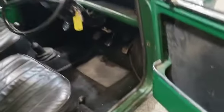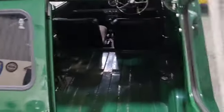Good in the back, look. See if them back doors are open. But good in the back. Seats are nice. Carpet's good. Dash is nice. What a cracker. There we go. Look at that in there. There's not a lot wrong with that, is there? That hasn't had a hard life.